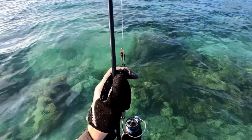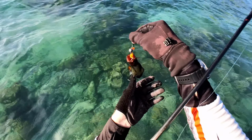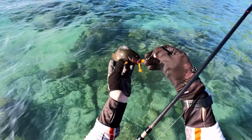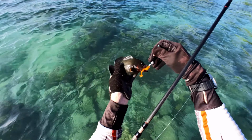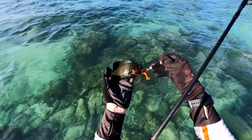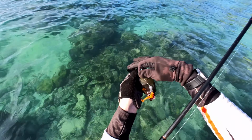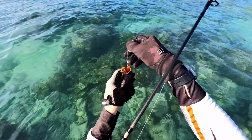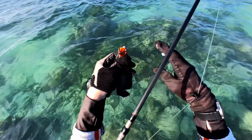Oh, different species. Not sure what the name is, but it's also some kind of grouper, I believe. So three species so far. I didn't know they have like a little white tail. Maybe give this one an underwater release.